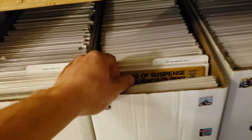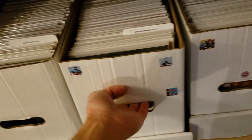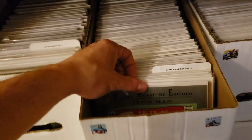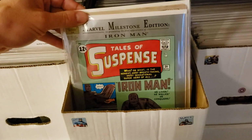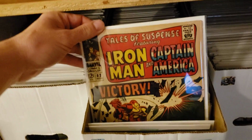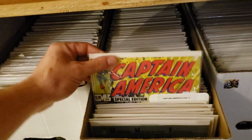So C is Captain America. Although I do, here's something creative that I do that is not just A through Z. I actually have my Tales of Suspense in front of my Captain America, because obviously Captain America starts in Tales of Suspense.